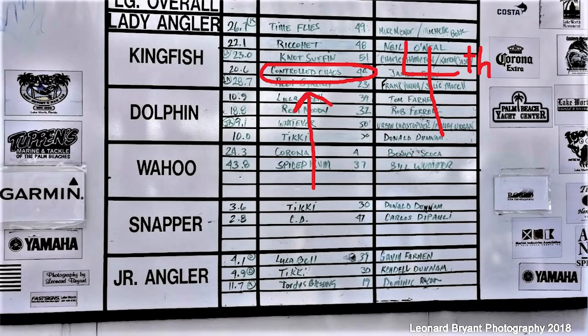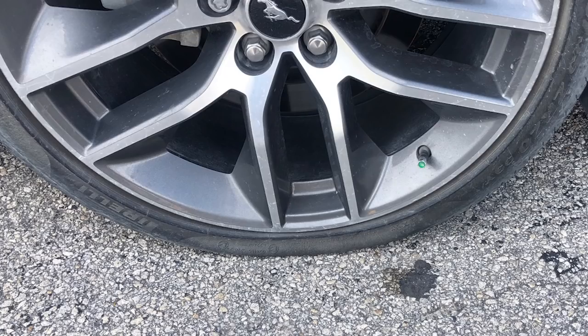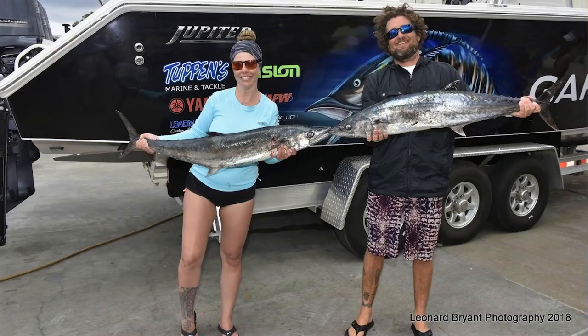Woohoo! Final result, we officially placed in the Tuppens KDW Lake Worth tournament. We came in fourth place in the Kingfish division, which is pretty cool. Yes. Awesome. We're kind of lame though. We didn't go to the award ceremony because it was pouring rain and Captain James's car got a flat. Yeah, exactly. It was a big mess there. So we didn't go, but we came in fourth. Yeah. $150. Woo! We're rich.